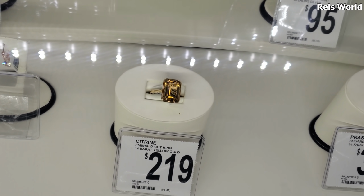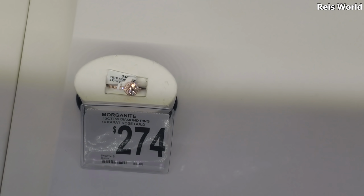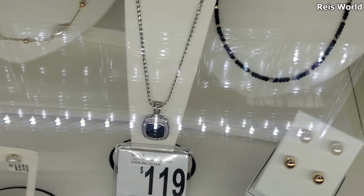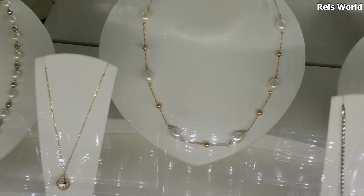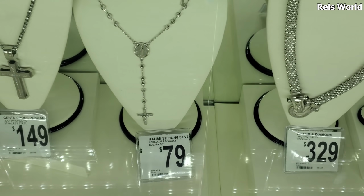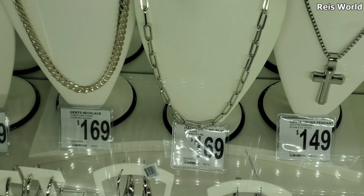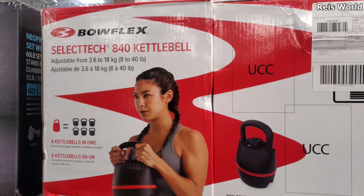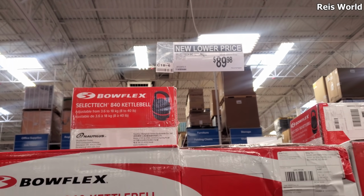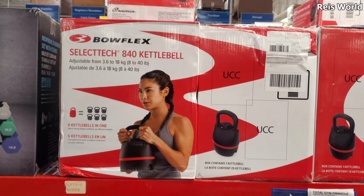The emerald cut, 14 karat yellow gold, $2.19. And this one is $2.74. They brought out the chains. Okay, like $3.29. Has a yellow tint through the cameras, the lighting in here. So this did go down in price. I really want one. It's the $89.98. Was $109, $20 off.